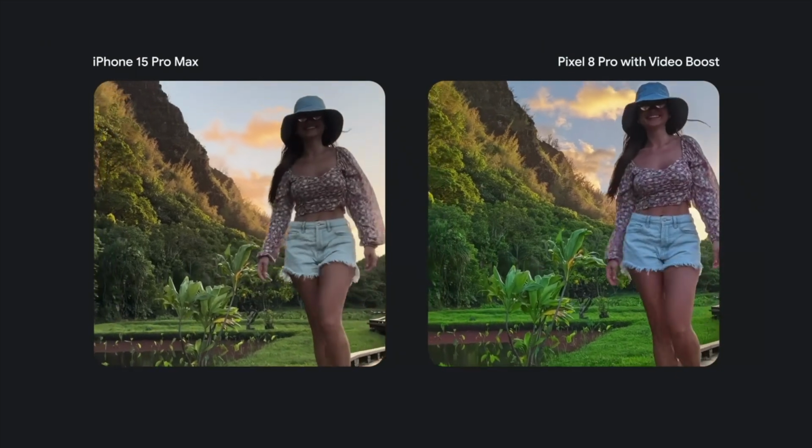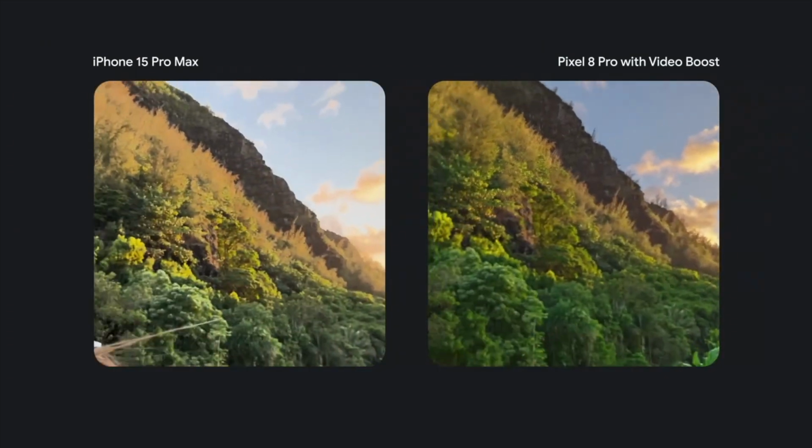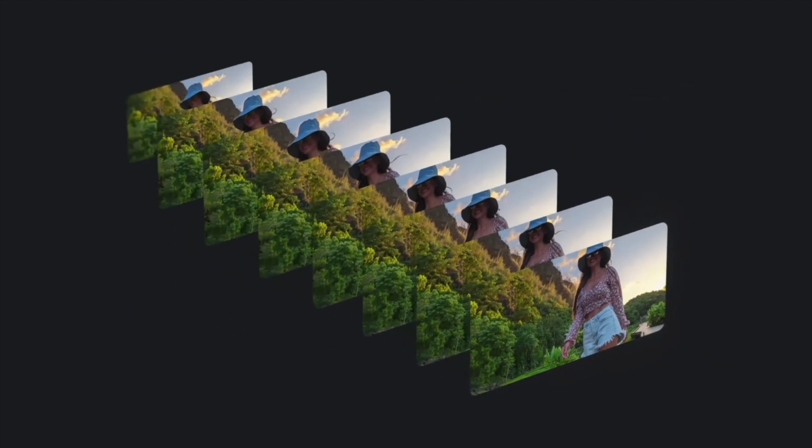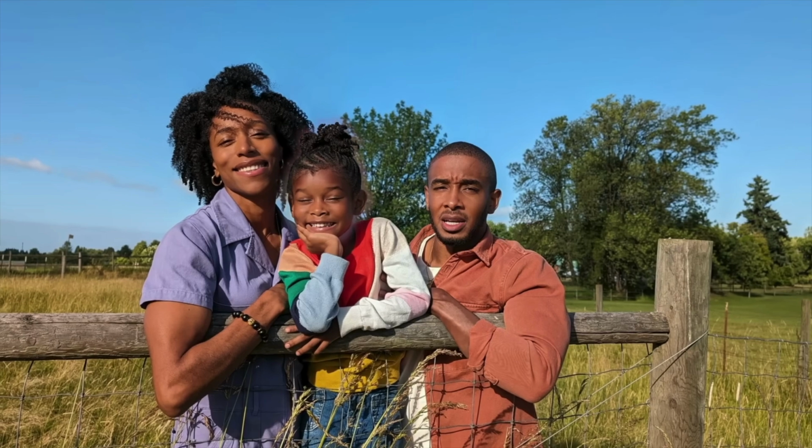Another Pro-only software camera feature is called Video Boost. On the 8 Pro, when you take a video, the video will be uploaded to Google's server and Google will edit the video frame by frame for even more powerful computational video, which will be downloaded later. The 8 Pro is also getting Night Sight video, both of which are not coming to the Pixel 8. What is coming to both the Pixel 8 and 8 Pro is a feature called Best Take, where it can combine multiple group portrait shots, replacing the best reaction of each person from multiple photos.